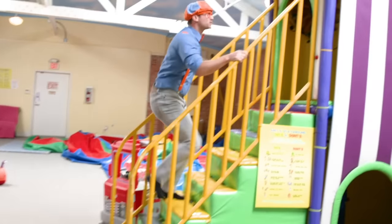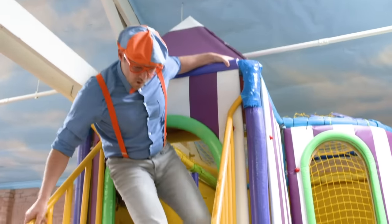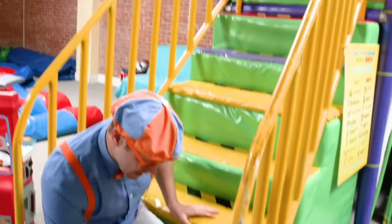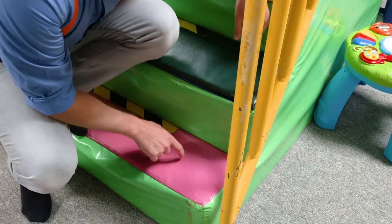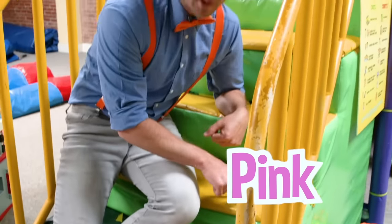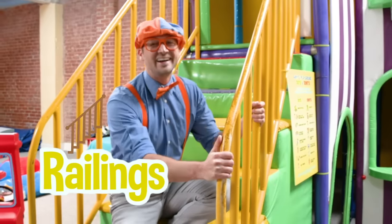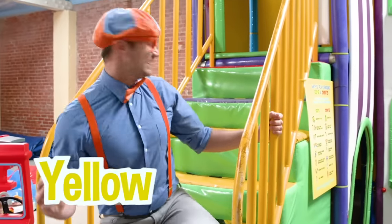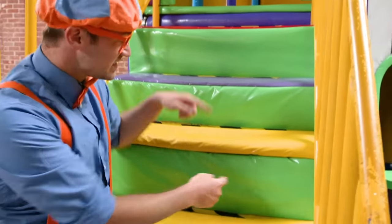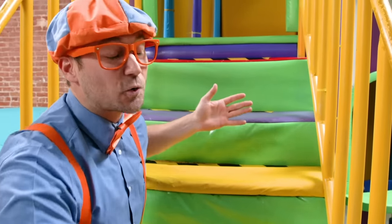The castle is so tall. Hello down there! Hey! Look at these steps. Wow. Do you see the colors? Look at this color. What color is this? This is the color pink. This color right here? Yeah, the same color as the railings? What color is this? Yeah, the color yellow. And right here, we learned this one already. This, this, and this? Yeah, these are all the color green.